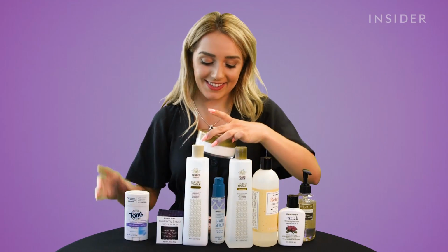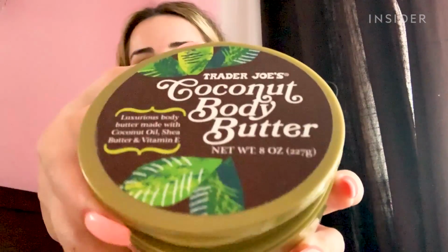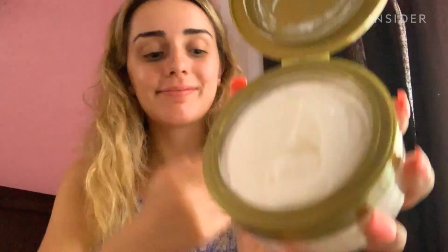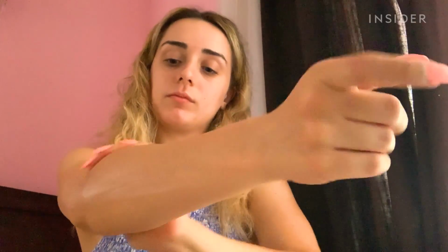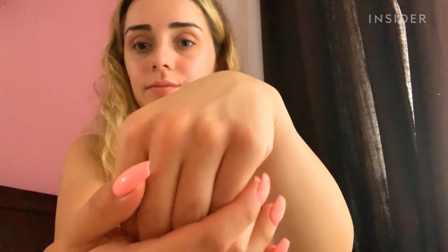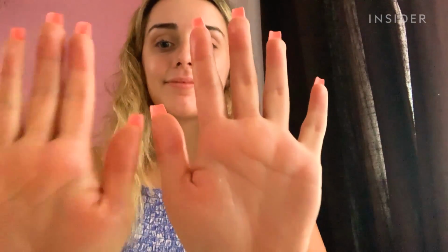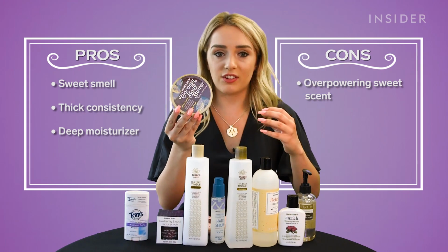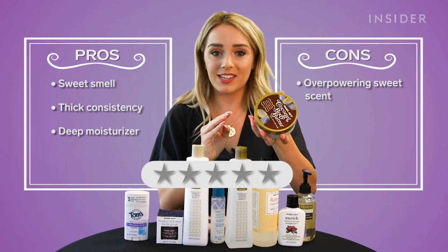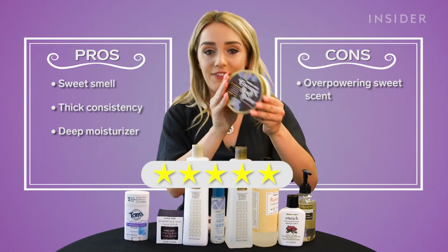So next one is the Coconut Body Butter, and it is so sweet. This literally feels and smells like frosting. So if you don't like sweet scents, you won't love this. It's a really good deep moisturizer. I think it's something that I would use maybe 3 times a week, and I think this is a product that is best used at night so it can really sink into your skin and really hydrate your skin. I'm going to continue using this product. I'm giving it a 5 out of 5.